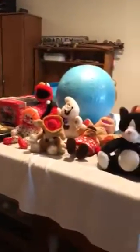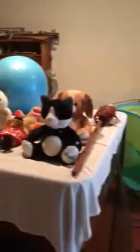And then over here they have a ramp that they can go on, and then they've got other items, their blankets, and then their noisemakers that we will introduce one a day. So that is the puppy's romper room.